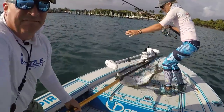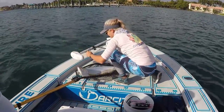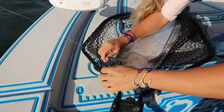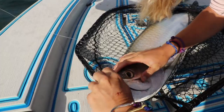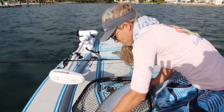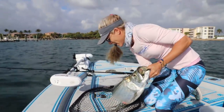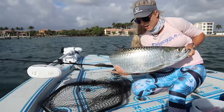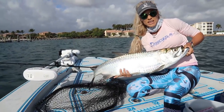Gorgeous juvenile tarpon. They have to be under 40 inches to get them in the boat, which is what we're doing immediately, and we're popping this circle hook right out. You can see that clearly in the upper lip. Gone. There is our fish, y'all. Gorgeous. Tarpon for us, baby! All right, we gotta let him go, though. Can't keep it out of the water for long.